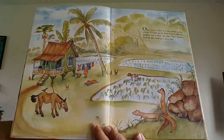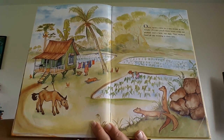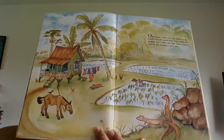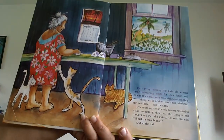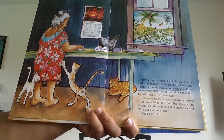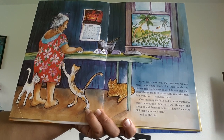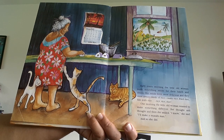Once upon a time, in a tiny house in the middle of a taro patch, there lived a little old woman and a little old man. They worked hard all day tending to their taro. Early every morning, the little old woman made nourishing meals for their lunch and dinner. Her meals were most delicious, and they were always made of rice. Sushi rice, fried rice, fish with rice, rice, rice, rice.